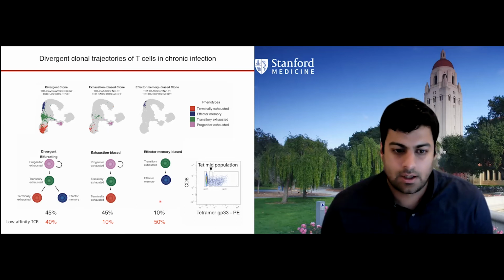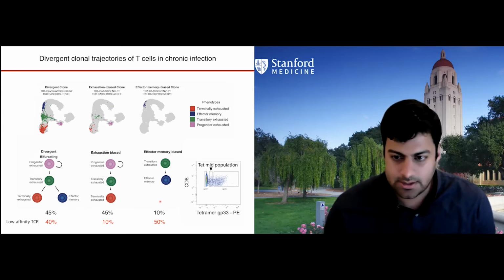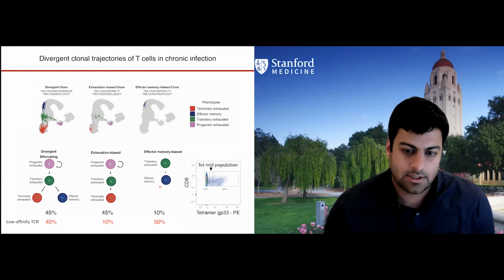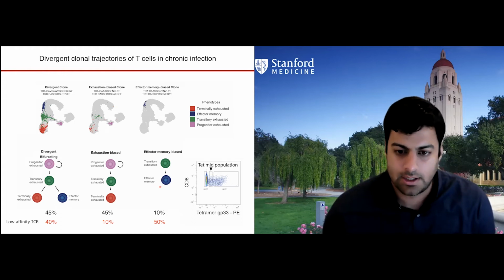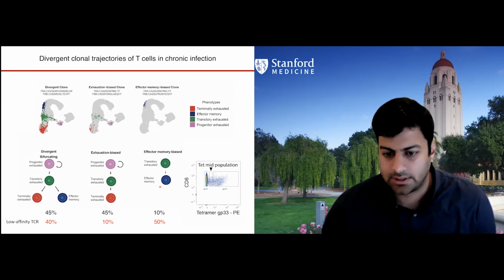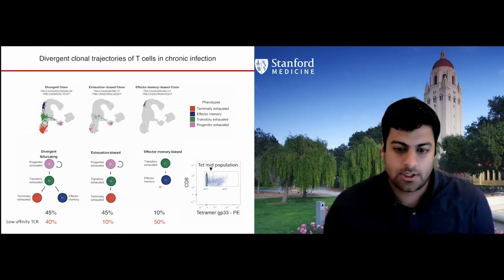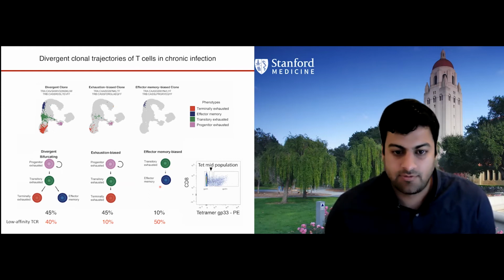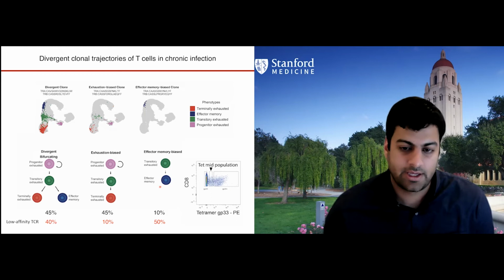TCR clones that are low affinity TCRs. As a surrogate, we're using low tetramer staining. We get a huge enrichment in the development of effector memory cells. So this tells us that what's determining, at least in part, the phenotypic outcome of what happens in the setting of chronic antigen stimulation is the strength of TCR signaling itself. So high affinity clones go down this terminal exhaustion path, low affinity clones preferentially for memory. And you can envision why, evolutionarily, that would be an advantage of a polyclonal T cell response.